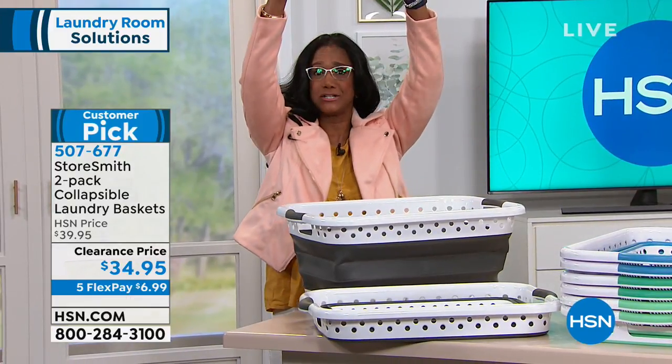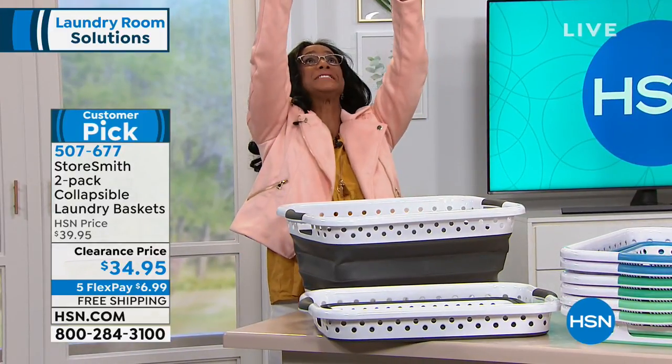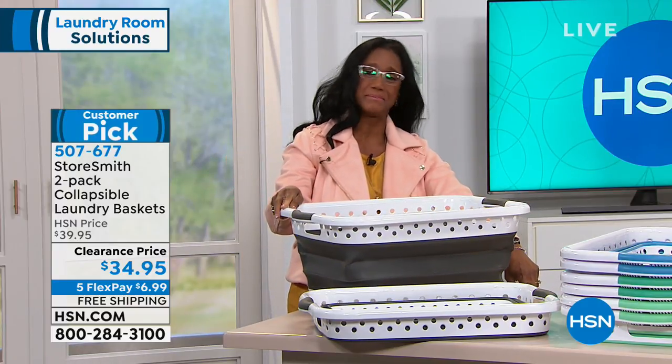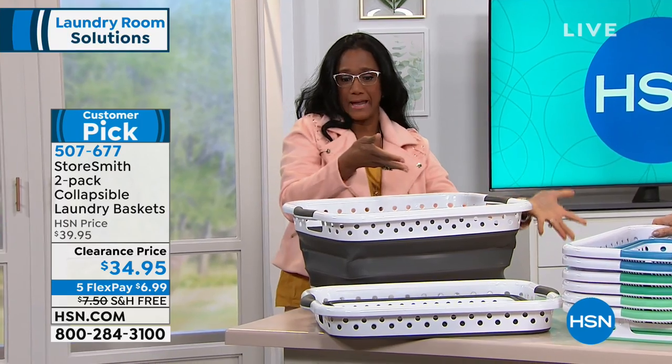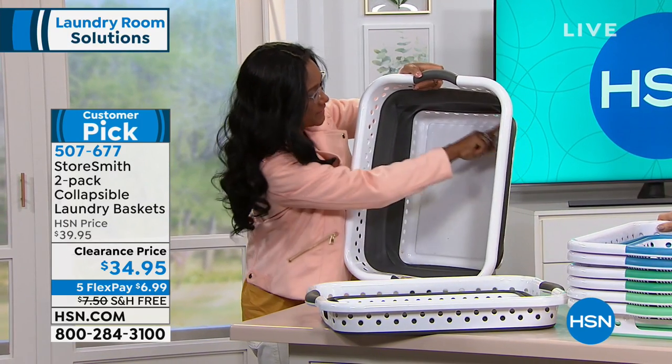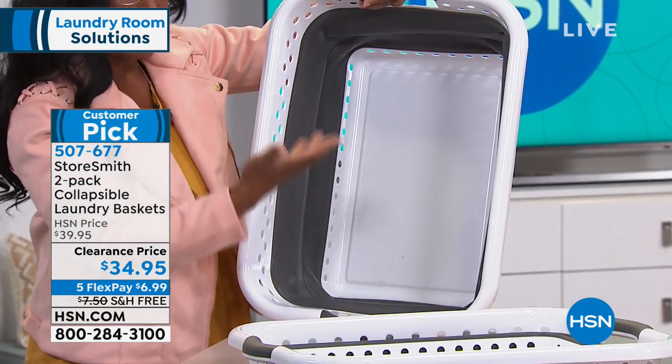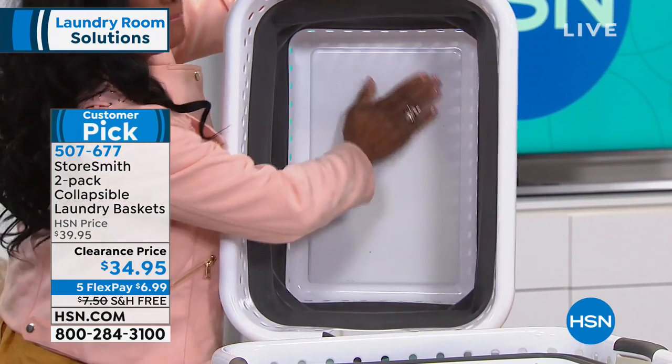I walked into the garage the other day. The towels were stacked and it wasn't toppling over. If it had been one of those cheapy plastic ones, it would have collapsed. And then you also have all of this ventilation going around. So when you put the wet dishcloths or the bath towels, you will not have to worry about mildew.